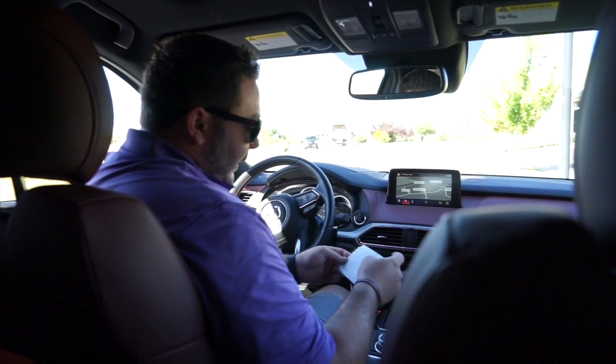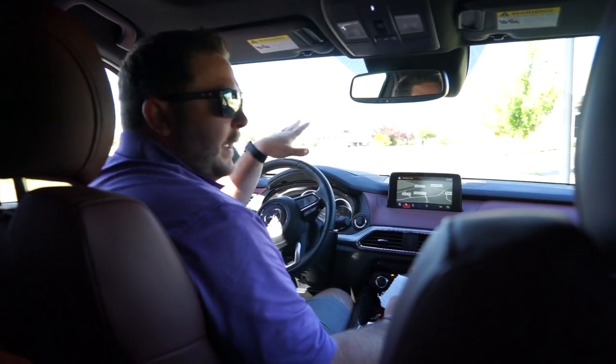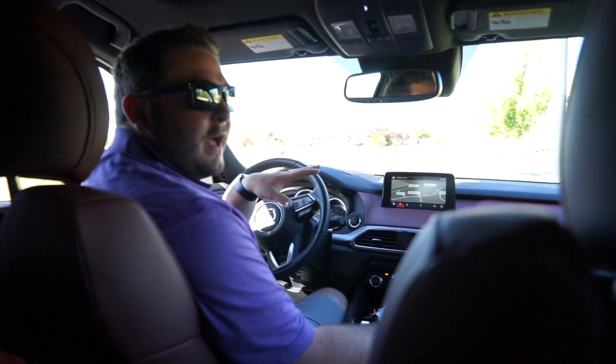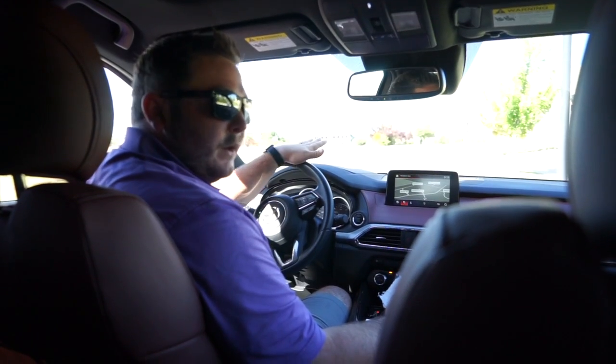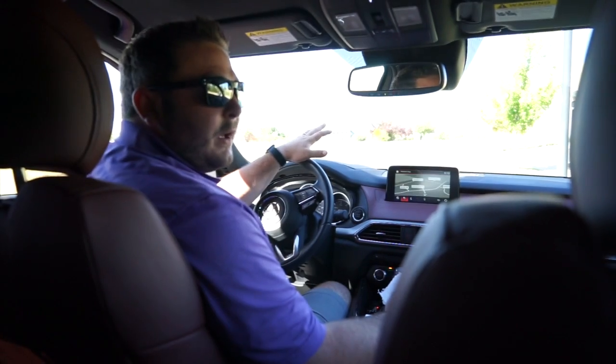Real quick about the fuel economy. There's a 2.5 liter 4-cylinder engine underneath. With your base unleaded fuel, you're going to be getting about 227 horsepower out of that. Obviously, if you use better fuels, your horsepower will go up. It's rated for 21 and 27, which is really great for its segment. The average is 23 miles per gallon.